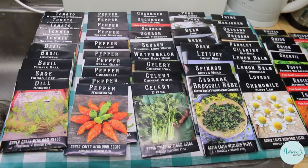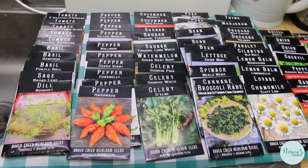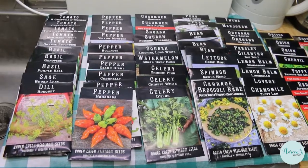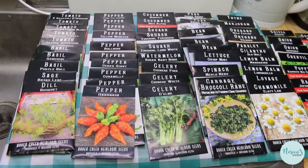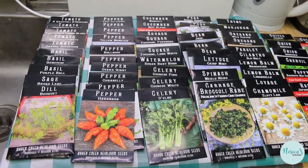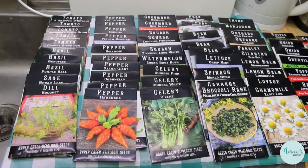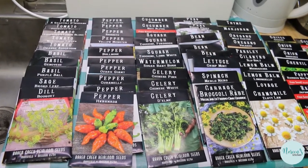Also, I have some other seeds coming from another company, but it's really only 2 packets, and there are 2 different kinds of other tomatoes that I want to give a try. So we're going to have our work cut out for us, and hopefully we'll be able to produce enough for our family and enough to share. And that's ultimately my goal, is to be able to share and make sure that we have the fresh produce that we need for as long as possible.